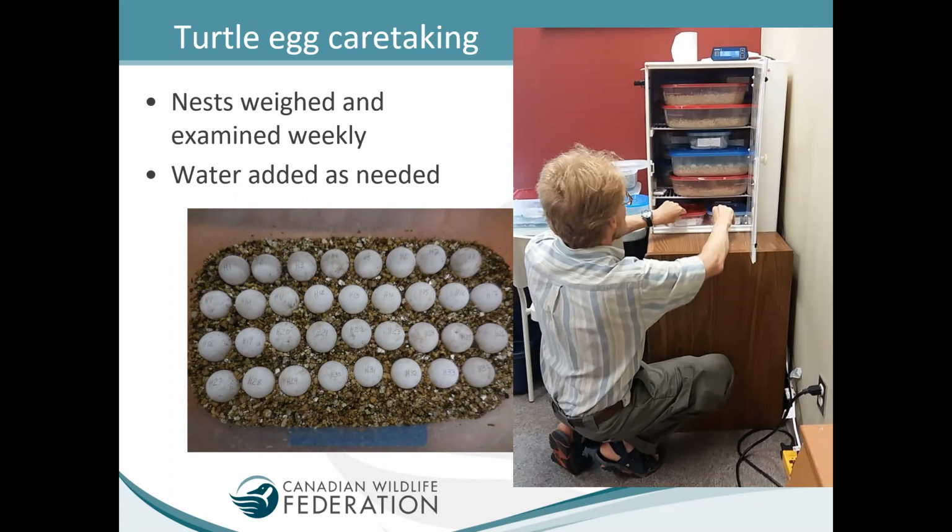So this is an incubator that's pretty full of eggs, and throughout the summer, after the nesting season, we're checking those eggs at least once a week. Each clutch of eggs gets examined to see if there's any moldy eggs. We weigh the nests. If there's been a water loss, we will add water, which is kind of like simulating the rain. And we do our best to give them the best care possible for the summer.